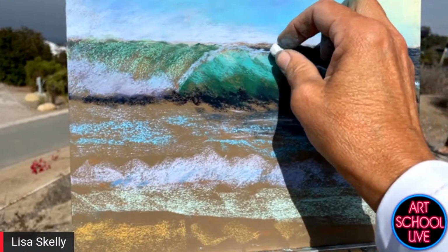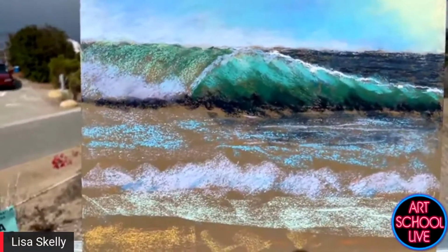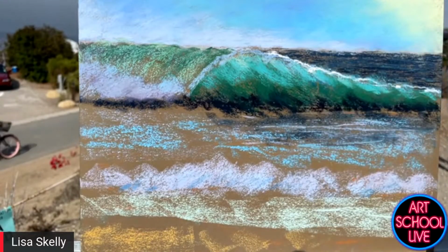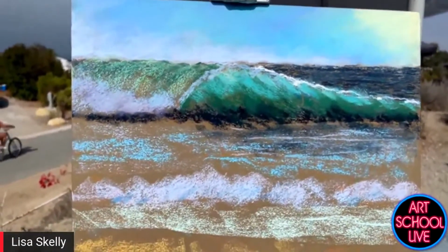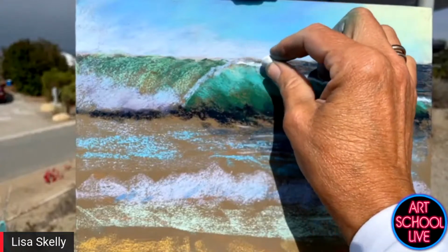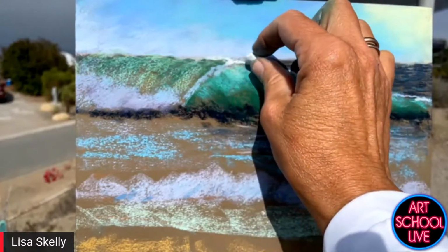I just painted a wave for a friend of mine. It's on my Instagram, but she owns a restaurant on Balboa Island. And I painted a huge wave on her chalkboard. It's 4 feet by 10 feet. Oh my. And I did it with real pastel. So you could imagine how much pigment is on her chalkboard right now, but it was really fun. I did a time lapse of it. It's probably the biggest wave I've ever painted in real pastel. What's your Instagram, Lisa? Lisa Skelly Art. Okay, so we're all going to go there and look.